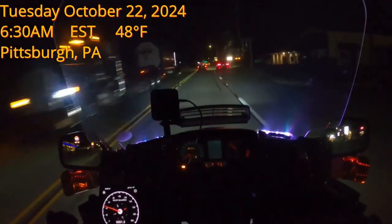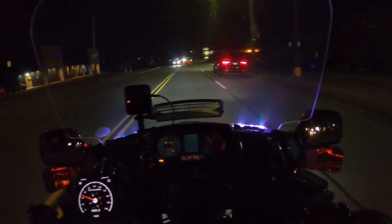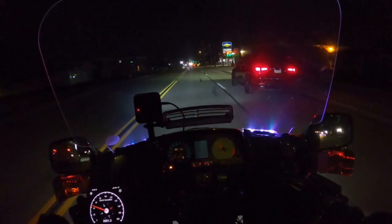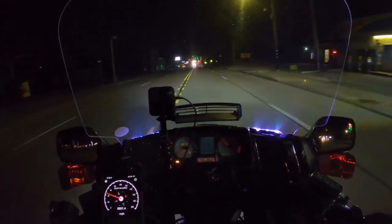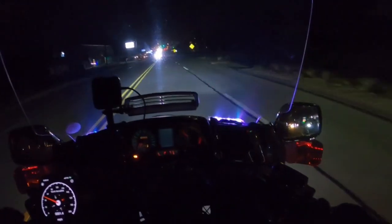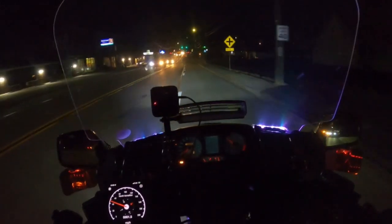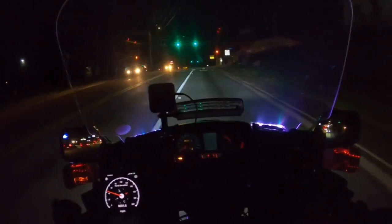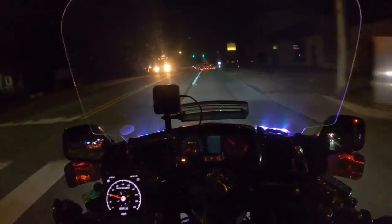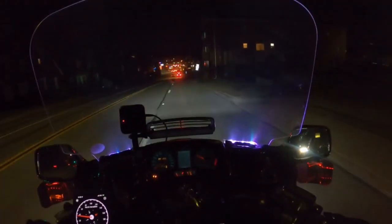About 6:30 in the morning, on the way to work, 48 degrees. The feel is about 34 degrees. Actually, it's not that bad. I do have my heated liner on it, but that's not the problem. The problem is daylight savings time is a wrap. And it's dark. It's dark as all get out in the morning over here.